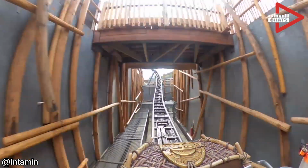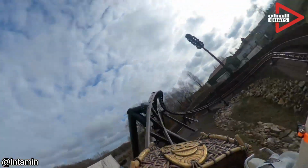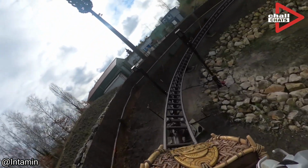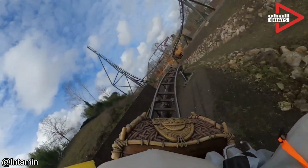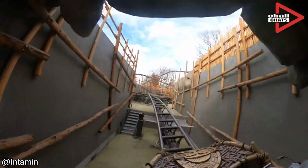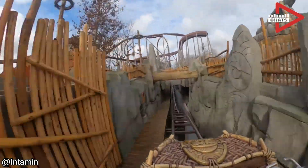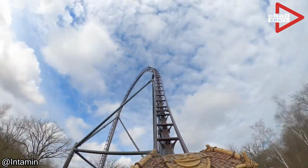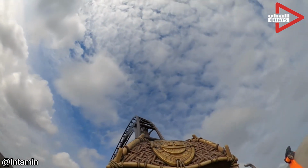Each manufacturer offers unique elements that could complement Djurs Sommerland's existing attractions, with options to cater to both thrill seekers and families. For a potential multi-launch roller coaster at Djurs Sommerland in Denmark, here are 3 top manufacturers known for their expertise in creating thrilling and innovative multi-launch experiences.